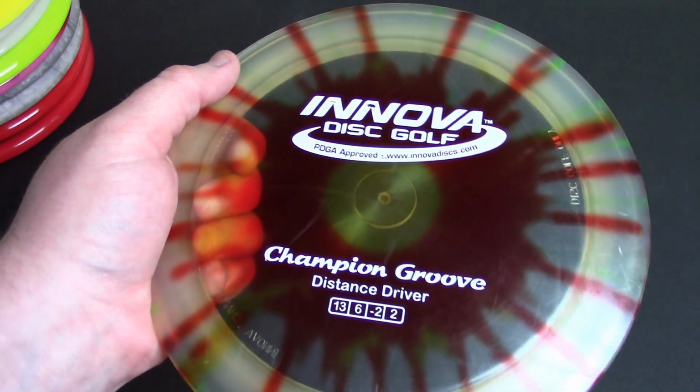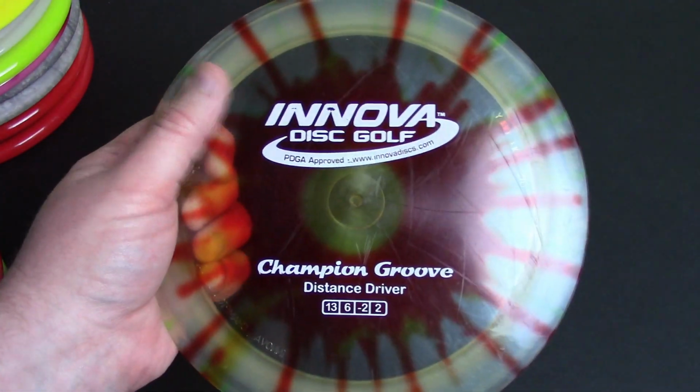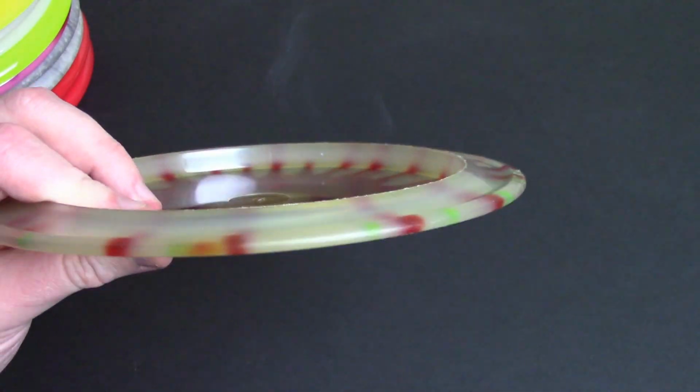How inconsistent are they? How bad do they fly? What are the actual characteristics of the flights of these things? How much are they going to vary? I can't wait to get out and test them. So we're going to report back with a full updated groove review. We're going to set the record straight once and for all on the damn groove. Is it worth having? Is it just the worst disc ever? We're going to find out. But Lucas loves his, that's for sure.